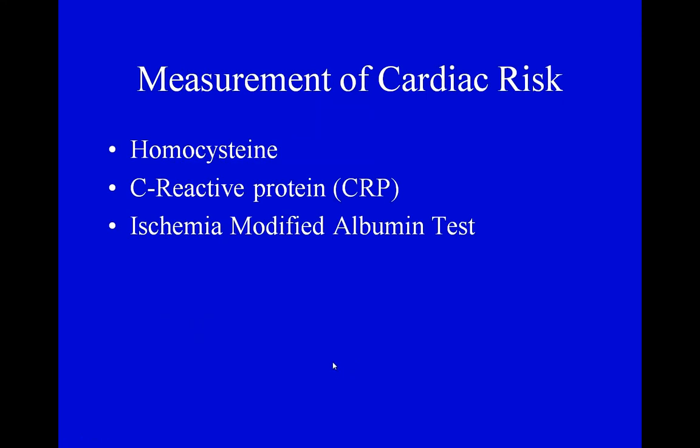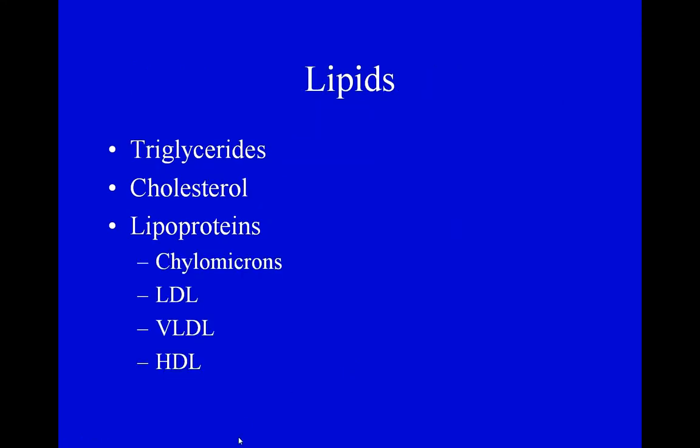If your low-density lipoproteins and very low-density lipoproteins are elevated, you have a higher risk of heart disease. We're not sure of the link necessarily between triglycerides, but there's definitely a tendency to think that the higher your triglyceride levels are, the more likely you are to have cardiac risk. So a risk of myocardial infarction.